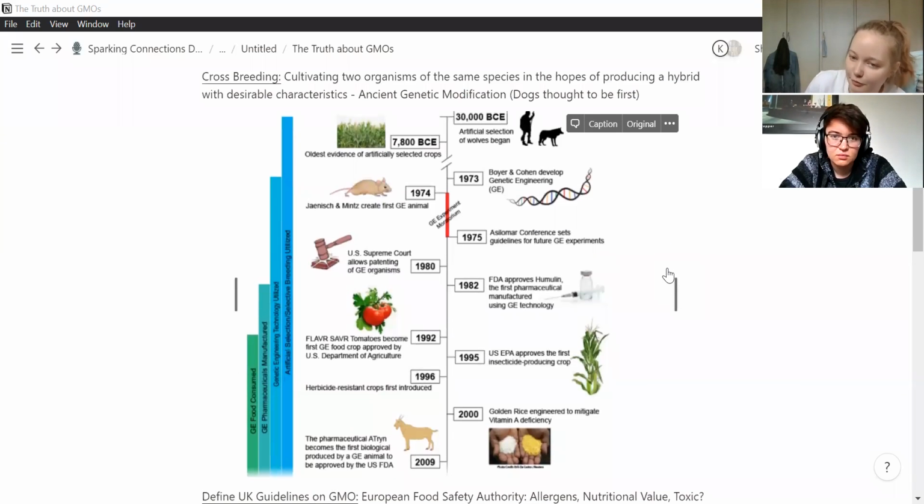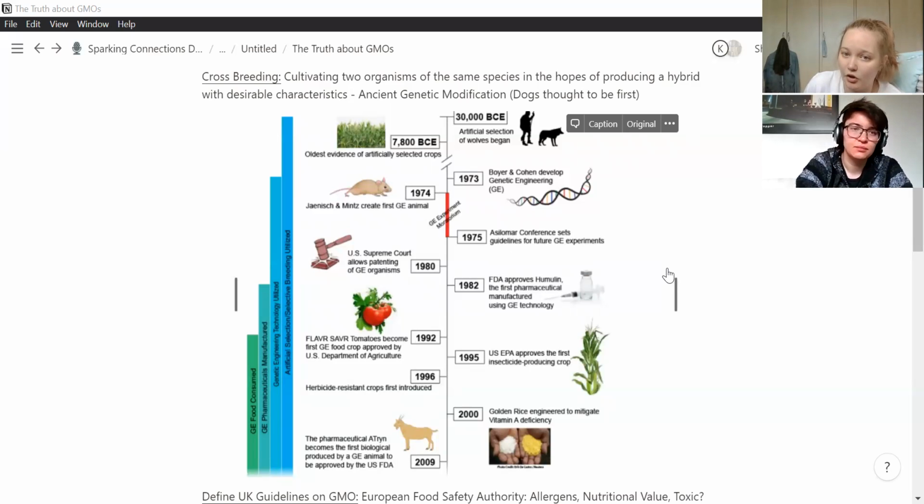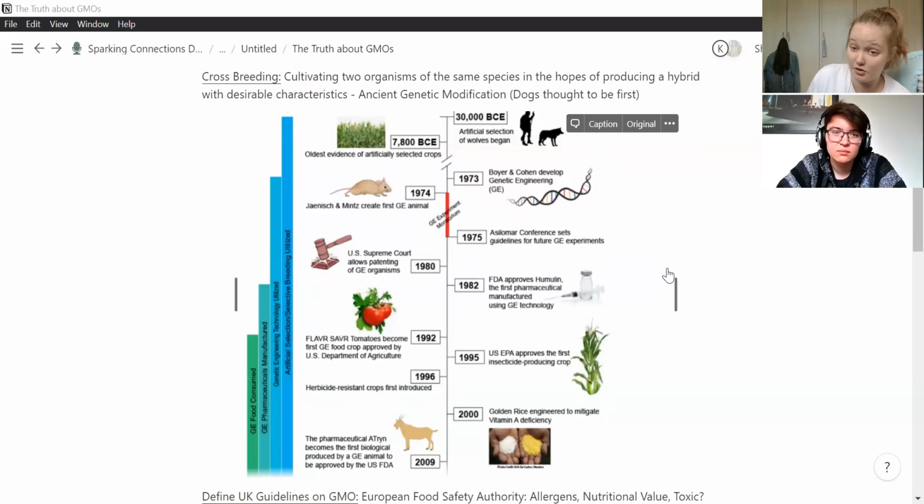So we've had forms of genetic modification for ever, almost. In history, one of the first things to be genetically modified, quote unquote, are domestic dogs. You know, you breed two dogs together and you get a Shih Tzu. But before that, artificial selection of wolves. You choose the wolves that are a bit more docile, a bit more domesticatable. Wolves that you can domesticate more easily than typical wild wolves. And over time, we had doggos, which is great because we love doggos.